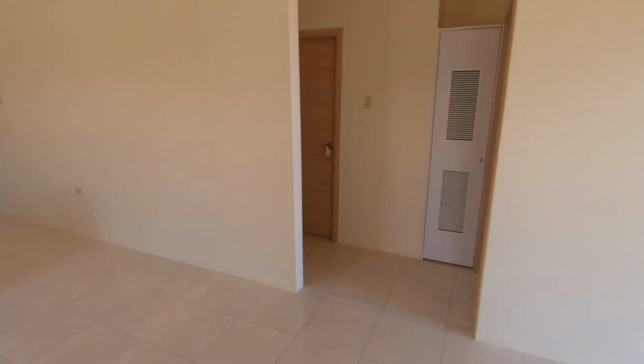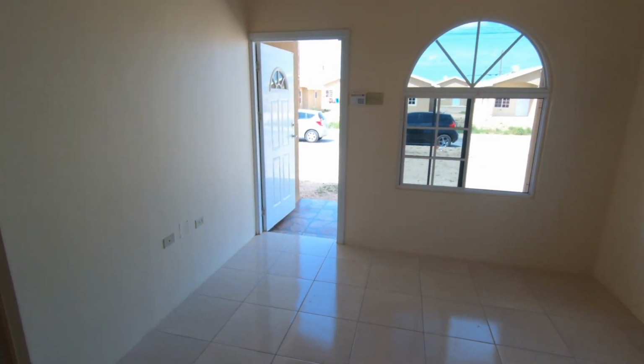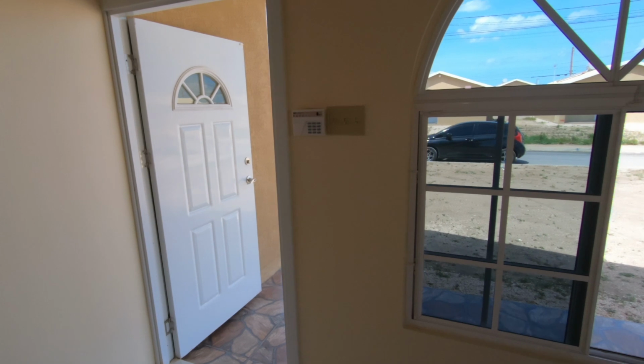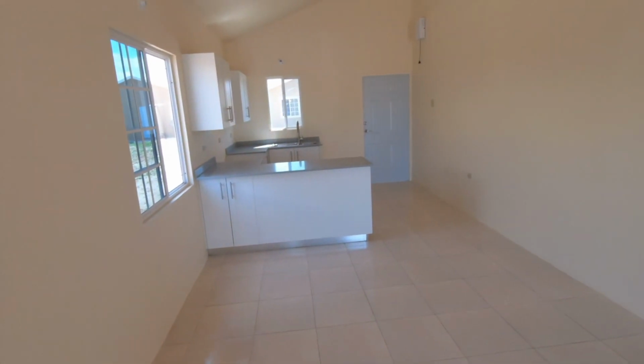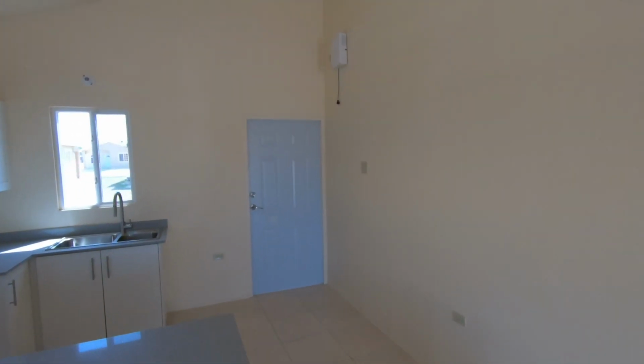So there is that level of security here at first, and then of course the additional grilling that's going to be on all these windows and the doors will make you feel right at home in this gated community. So I don't even think there'll be a need for you to actually add this additional security feature.